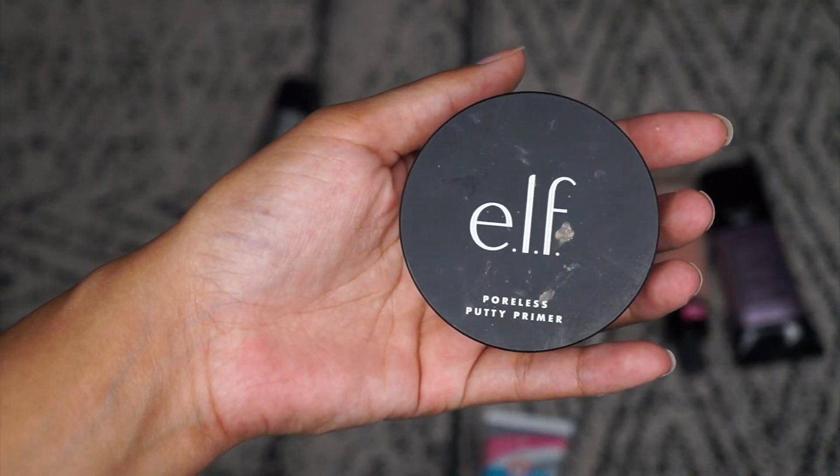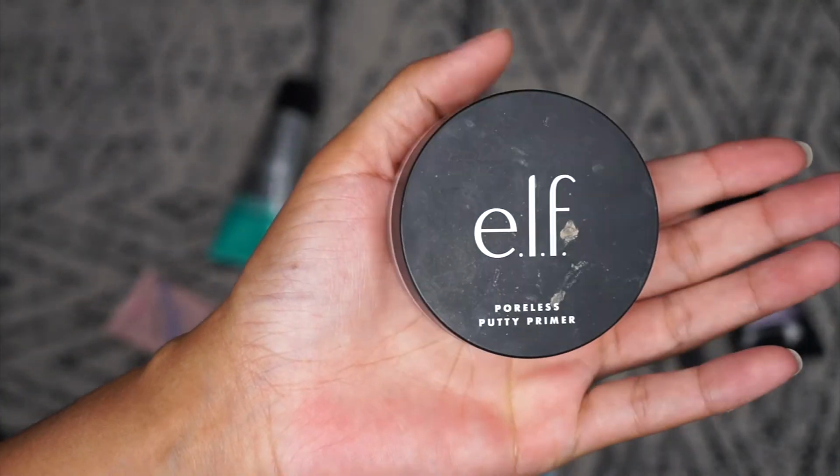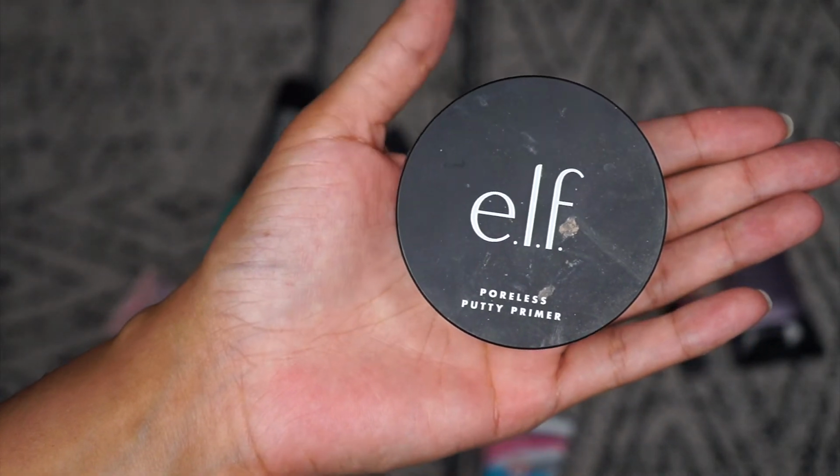The e.l.f. Poreless Putty Primer. It's actually a really good primer. I like the way it looks around my cheeks and my nose area, so I am going to be keeping it.